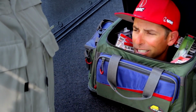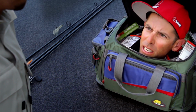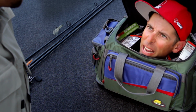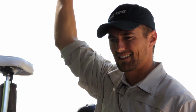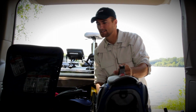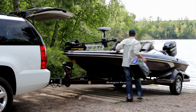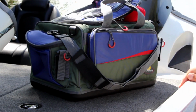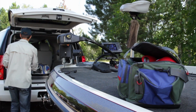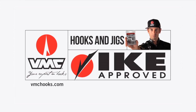Really? You're seriously just gonna leave me in here? Yeah, I'm fishing deep today, Ike. Are you kidding me? These are perfect conditions for pulling big bass out of heavy cover. Yeah? Heck yeah! Try one of these weedless wacky jigs. All right, yeah. It has an offset hook and stainless steel weed guard. Flip it in there, and its wacky action will have you pulling out one fat bass after another.